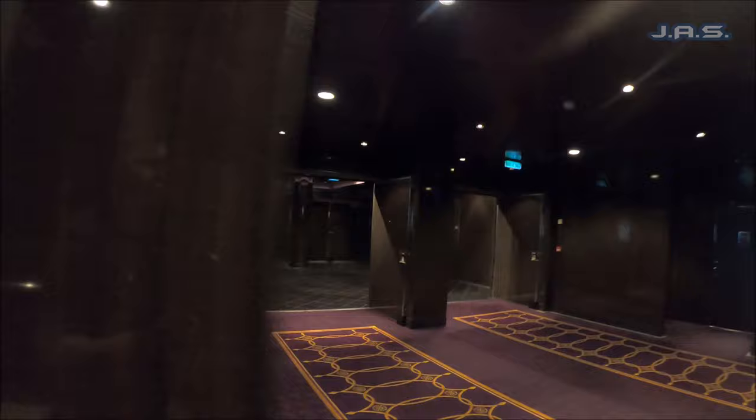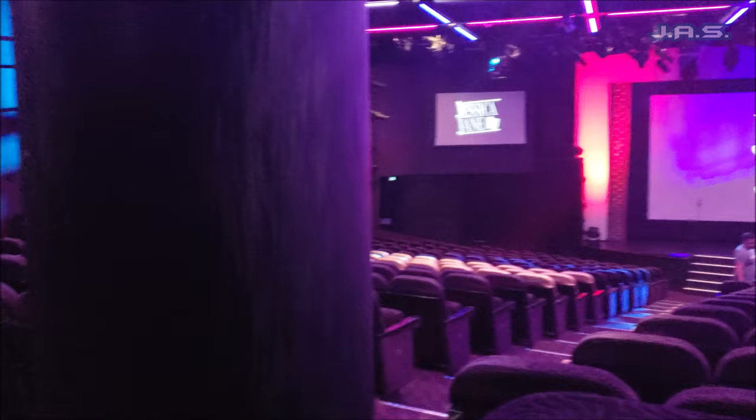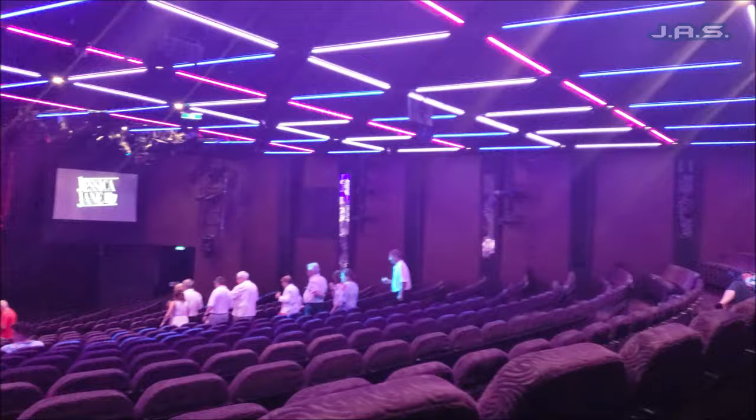Now the door's shut, but I might try to. Alright, people, so this is the theater. It's not as big as the Epic. The Epic has like two levels in the balcony. This one does not. This is still a pretty decent size.